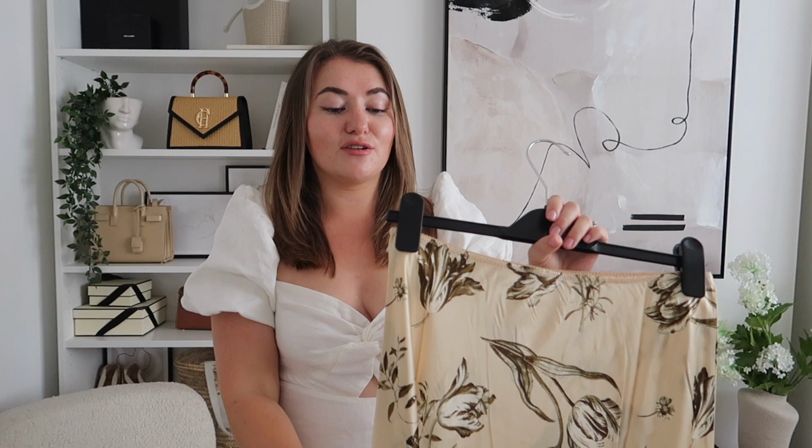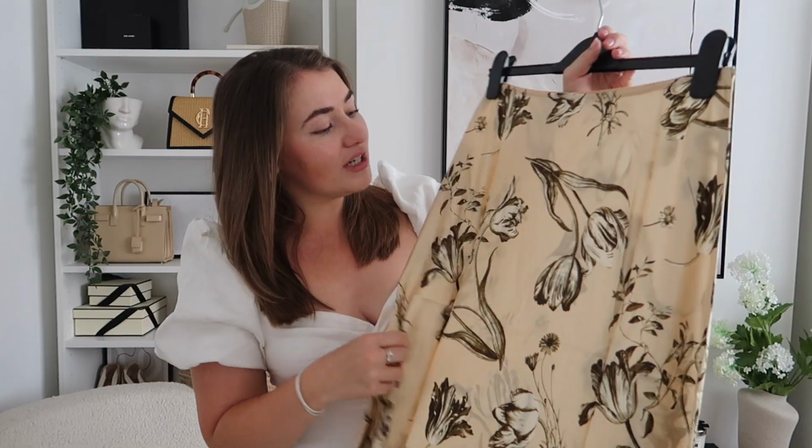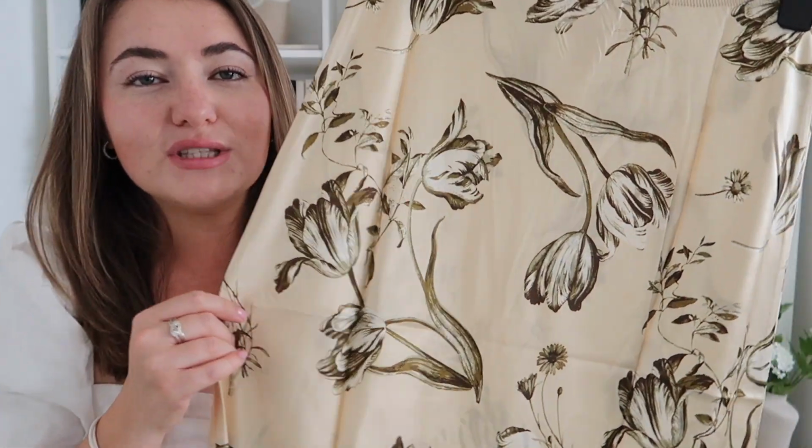I feel like I always find so many gorgeous pieces on there, and this skirt was one of them, and I just fell in love with the tones of this. I mean, look at this gorgeous, really deep, I don't even know what to call this, beigey biscuity color. It's so stunning, again with the floral detailing running through it.